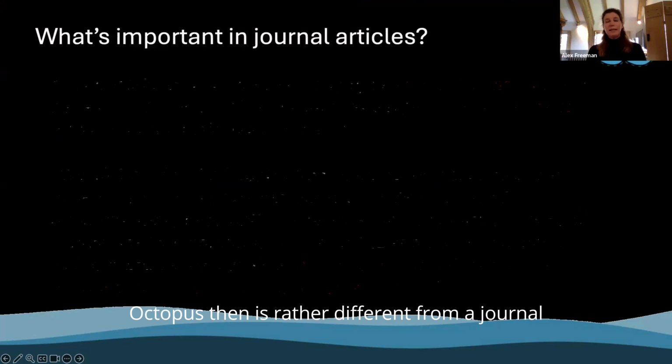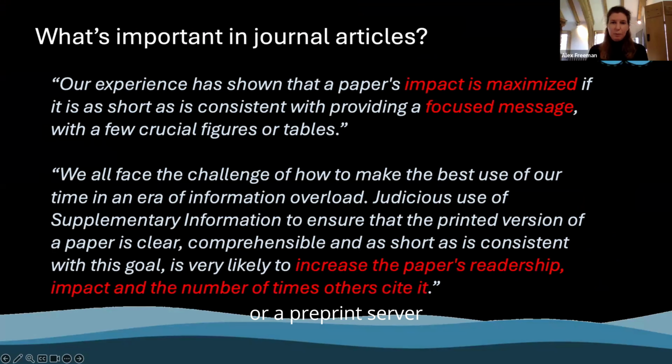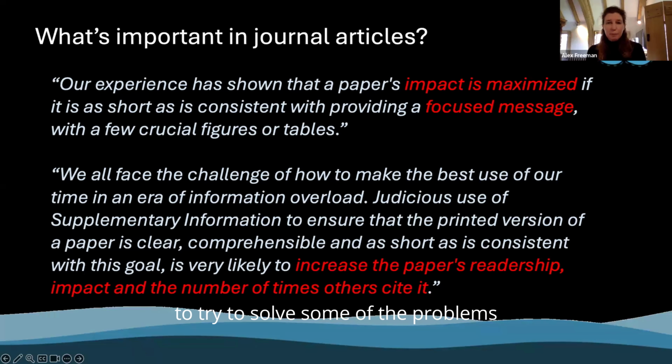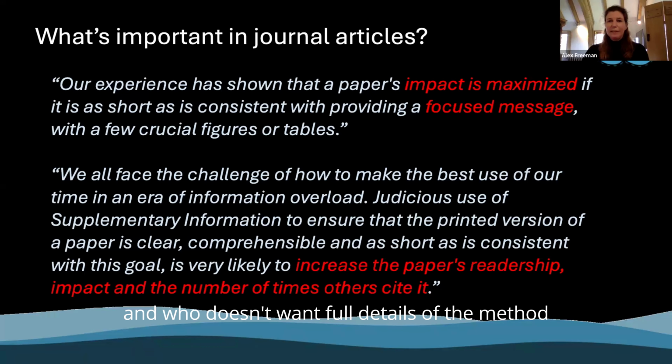Octopus then is rather different from a journal or a preprint server because you don't publish traditional papers or monographs on it. This is part of its design to try to solve some of the problems in the research culture. Traditional articles are designed for the benefit of a certain kind of reader, someone who wants to know what's the take-home message from me and who doesn't want full details of the method and the data and the analyses.